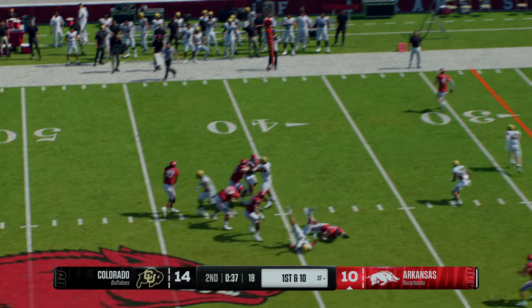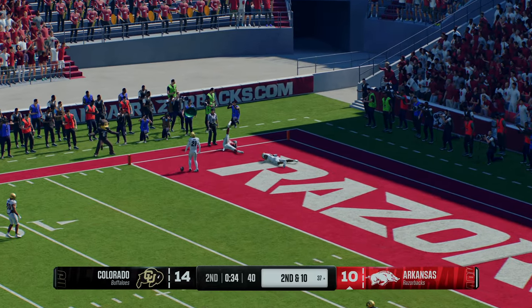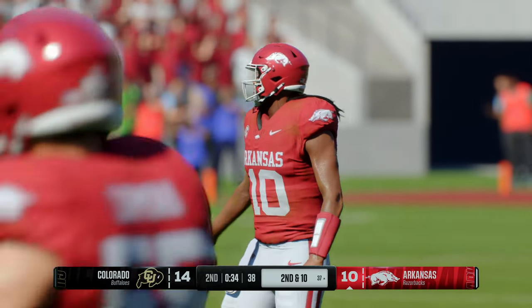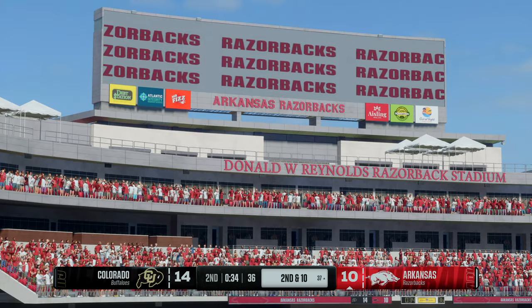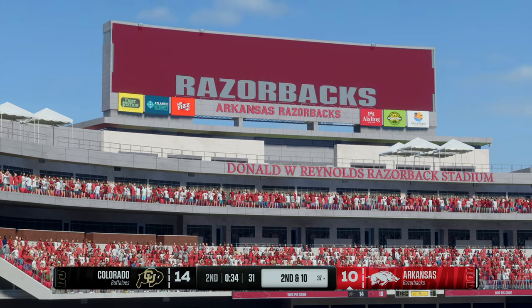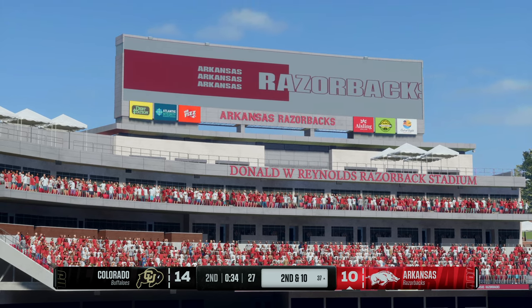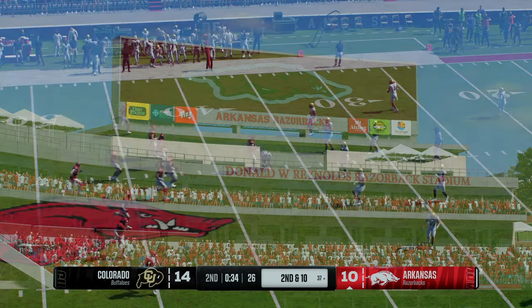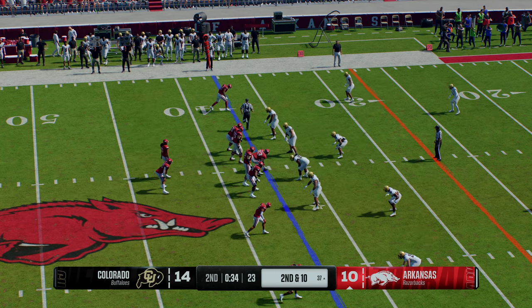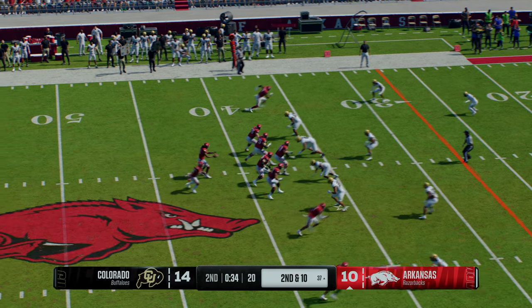Looking to move it through the air. A shot toward the end zone. And swatted down by the defense to stop the scoring opportunity. When I'm an offensive coach, I'm going to take shots. I'm going to take those 50-50 balls. And most of the time, I'm going to trust my wide receiver to come down with it. The defensive back said, no, sir. After the quarterback and receiver failed to hook up, they'll try it again on second down.